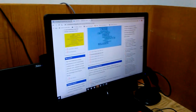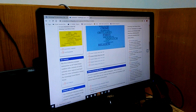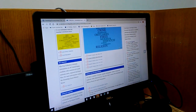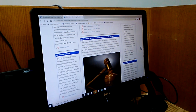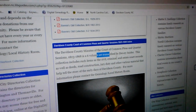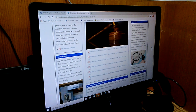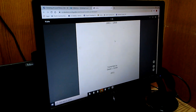The other collections, the Mary Jo Shove collection, some of these are in process of being put together in finished collection form. So some of these aren't available at the moment. And one of the other really important resources is the Davidson County Court of Common Pleas and Quarter Sessions. And this was transcribed by our own Dewey Snyder. It's 6 volumes, and we have an index for every volume. So you would know which index you wanted to access. So this is 1861 to 1868. And it's just an alphabetical list and the page numbers. So that can help you with your search.